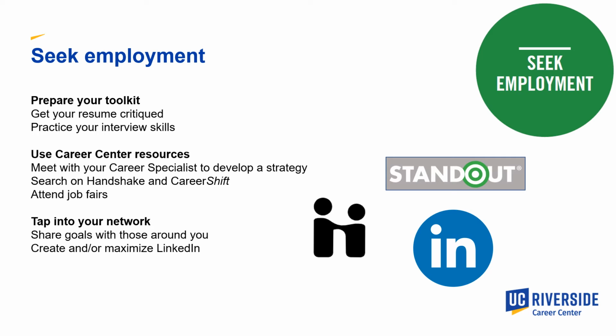We also recommend that, of course, you continue searching online. So, you may use some websites. We would highly recommend Handshake and CareerShift. But there are other ones that are out there based on different industries or interests that you may have. So those are also great.